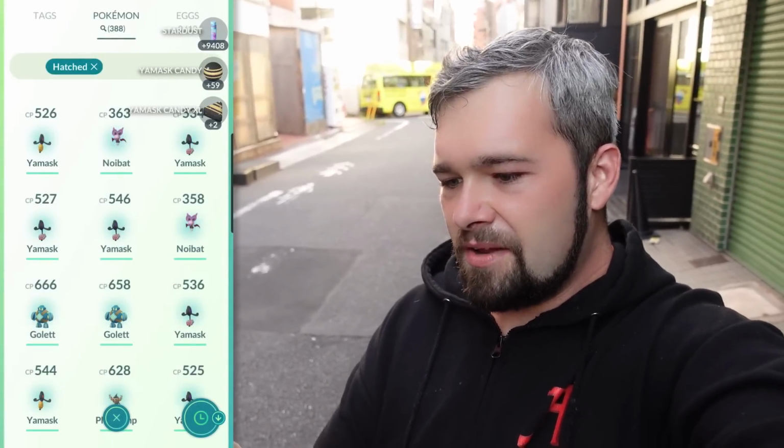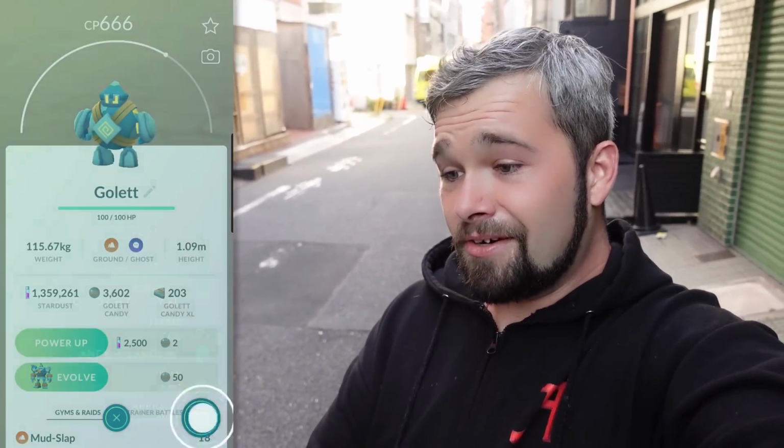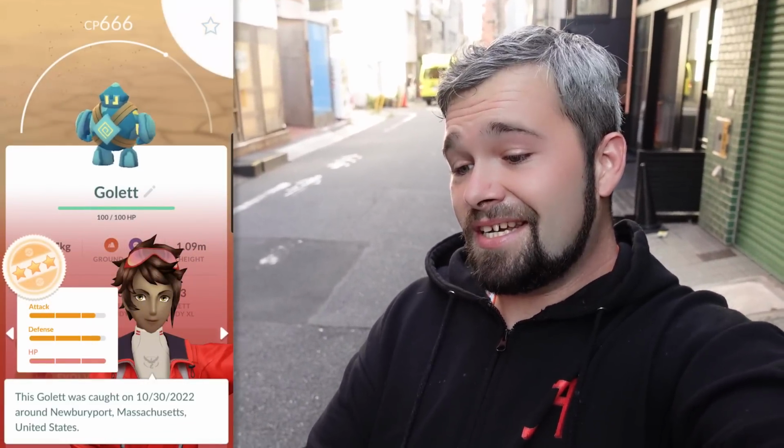Number 6 is gonna be another Galarian. Lucky 7. Number 8, another Galarian. And this is our final egg, and it is not another shiny Noibat, but that's perfectly fine. And when it comes down to all the IVs, it does not look like any of these are overly spectacular, except for the 666. Are you good? 666 is decent.